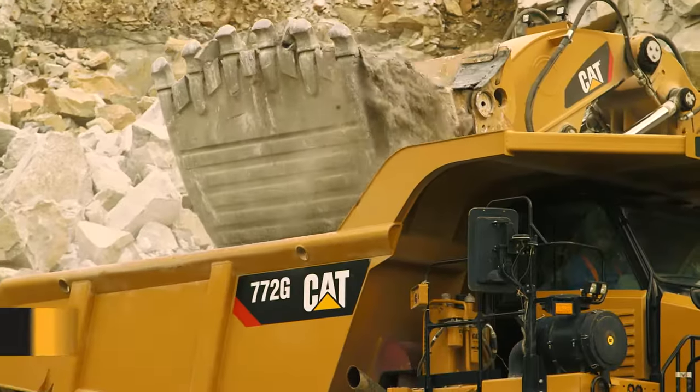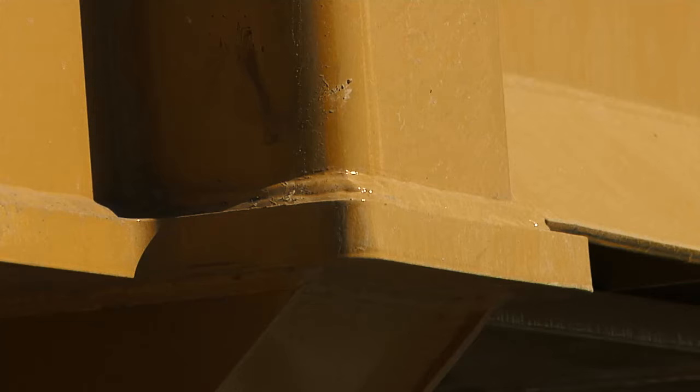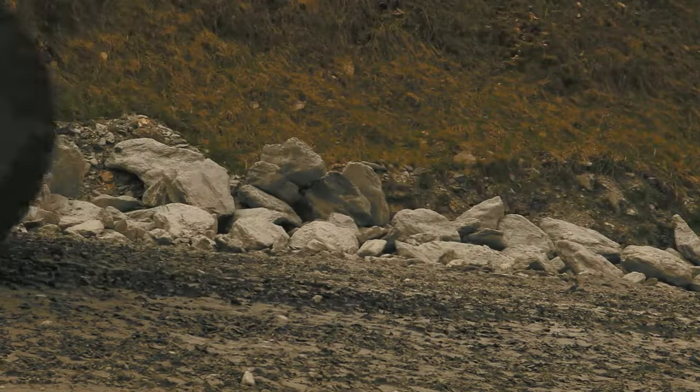Cat truck bodies are the most rugged in the industry, and the G-Series continues that tradition with a 16mm plate on the base body and a 16mm single liner option for flat and dual slope bodies. Both the 770G and the 772G are available as chassis-only machines that can be equipped with water tanks.